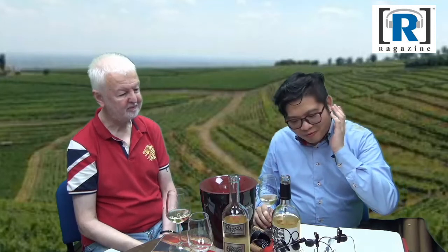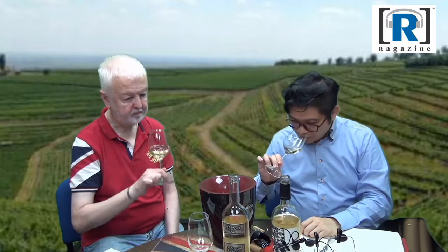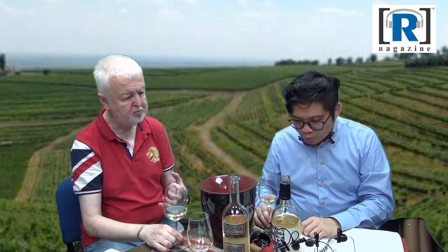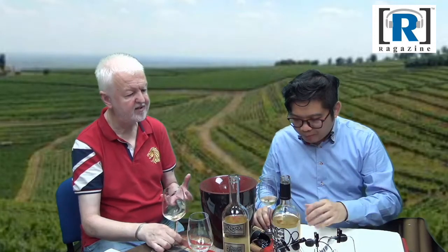Then on the palate it's creamier. This is nice. I'm pretty sure there must be lees stirring in here. Some lees aging, probably. For sure, because it's a lot more complex. It's more fat, more round. It's more elegant at the same time. Even if it's a bigger wine than the rest, it's round and elegant.